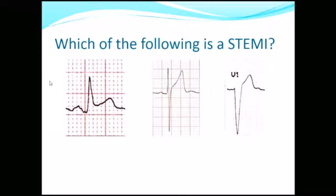Remember, ECGs are all part of your clinical investigations. After you've taken a history, after you've done an exam, you're doing bloods, you're doing a troponin, okay? That altogether will increase the likelihood of a STEMI. It's not just, okay, I see ST elevation, you're going to have a STEMI, okay? But that's not what's going to be in your OSCE.